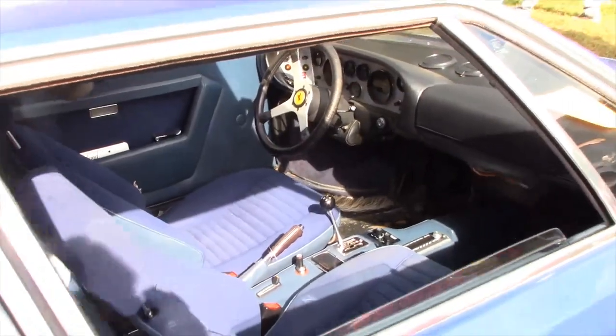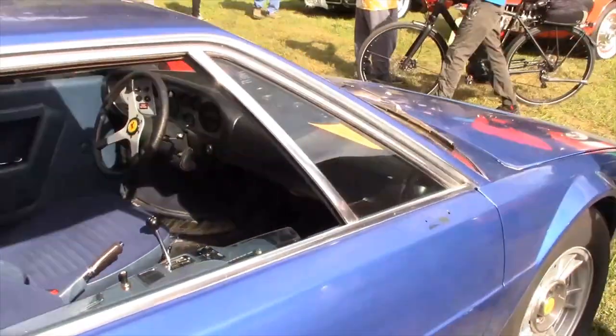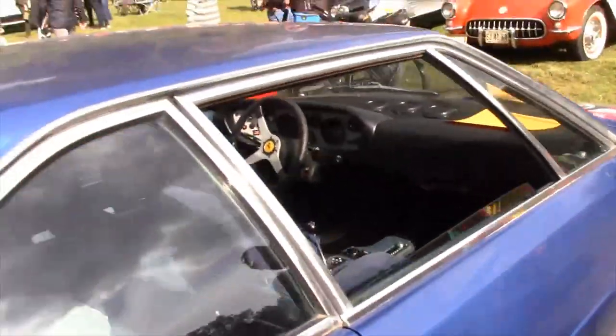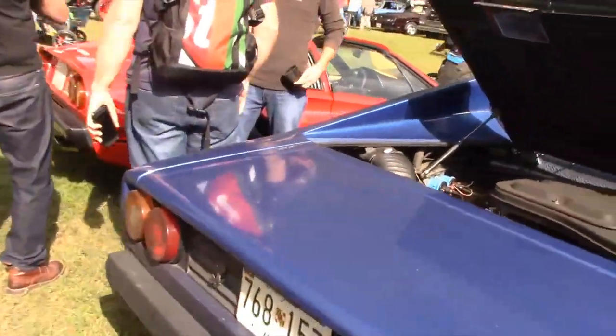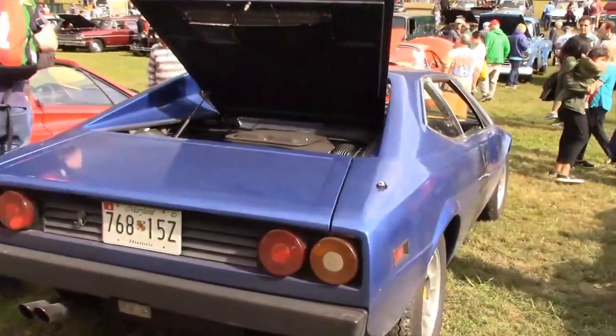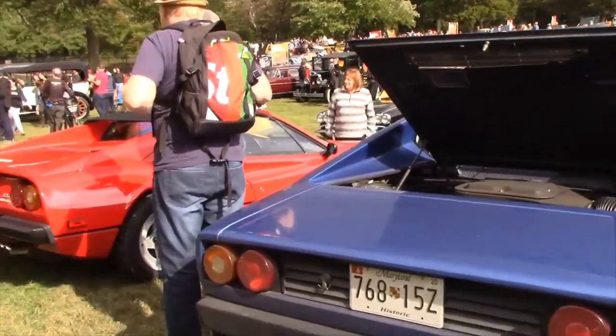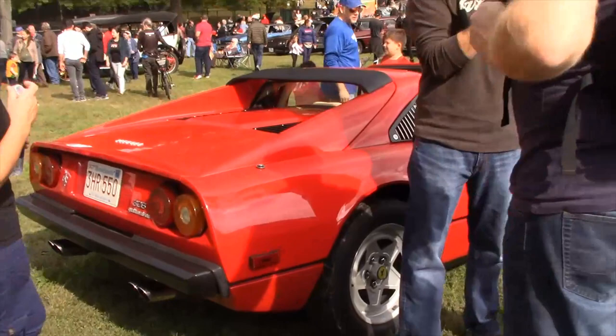And this one, blue on blue, is just really, really nice. It's got the H-gate shifter, but it's a Bertone design, so it's not as desirable as the 308 built by Pininfarina here. Basically the same engine, though. In fact, you can get one of these in Canada and Europe with a 2-liter engine. It's a 208 GT4. That's a rare bird, but you do see those occasionally.